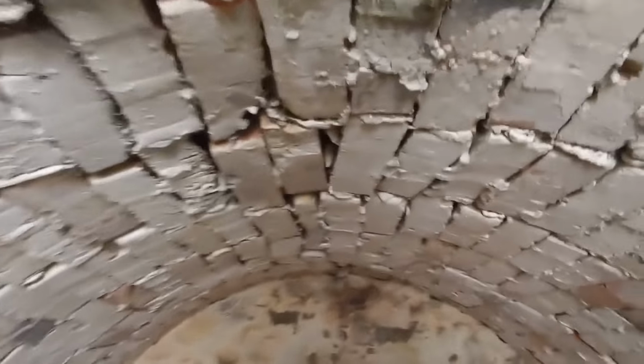This cellar is not much different from the previous one. In this cellar there is nothing except walls and ceiling. It feels like I'm in a crypt. Also in this place toads and insects live.